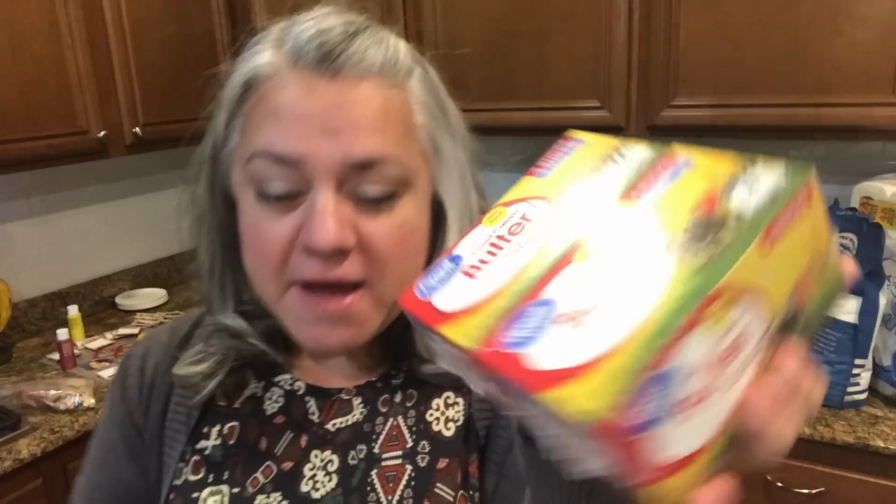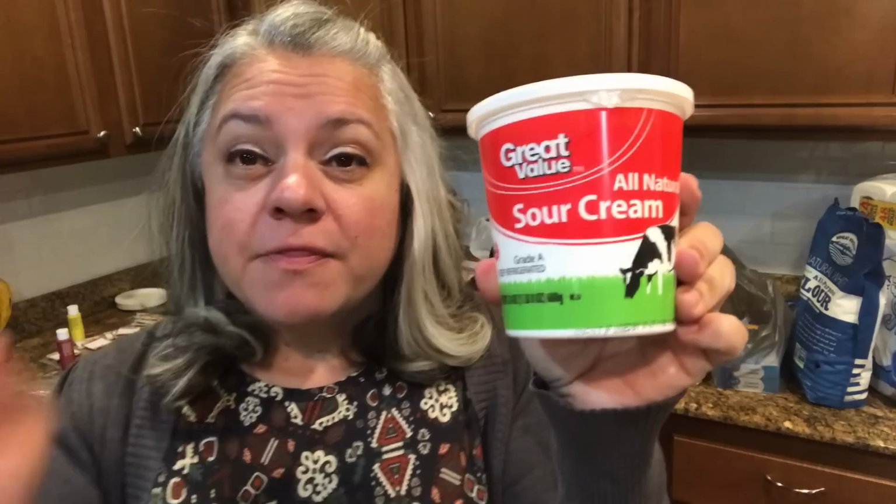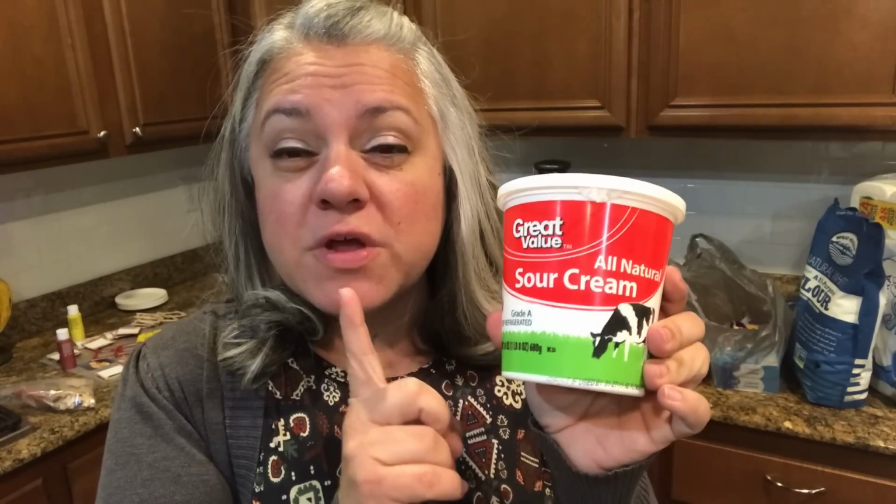I got 3 butters, 3 2-packs. So we have lots of butter only because we are going to be making some cookies. And I got 2 of these big sour creams. These go pretty fast in our home with making some different casseroles, and like I just made a yummy casserole. I think I have a video about it. Just the tater tot casserole. I'm pretty sure I have a video.